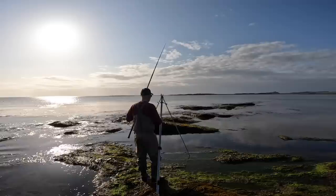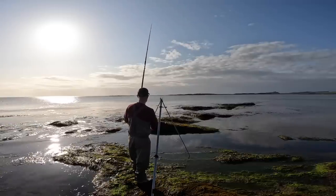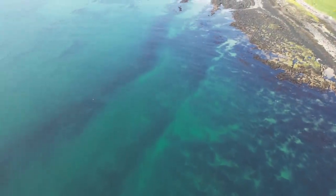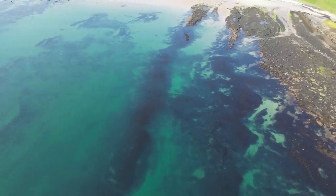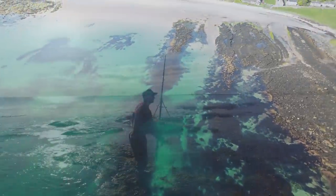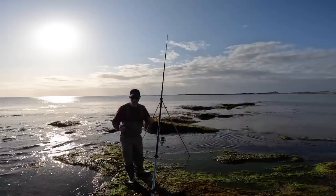But I have to say, conditions here look absolutely perfect. Gin clear water. Sea's totally flat. Lovely big juicy fresh crab bait out there. So let's see if we can get the first kelpie of the year.